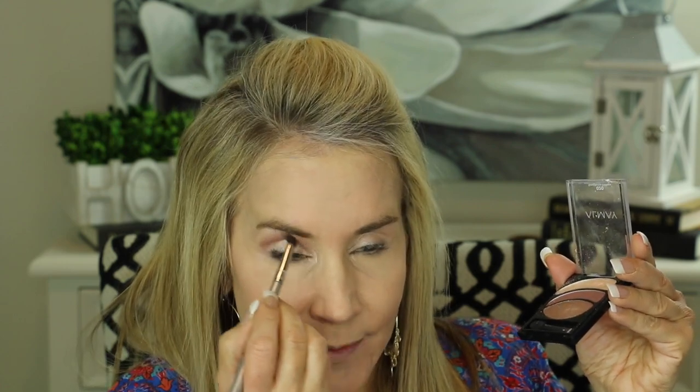Next, I'm going to go in with a shadow brush that I just discovered, and I absolutely love this brush. This is the It Cosmetics Angled Crease Brush, and I'll go ahead and do a little bit of this purple color in the crease, as they instruct. And I just feel like the angled nature of this crease brush really helps it almost blend itself out beautifully, and you don't really have to do too much to make that happen. It's a very soft brush, wonderful little bristles.